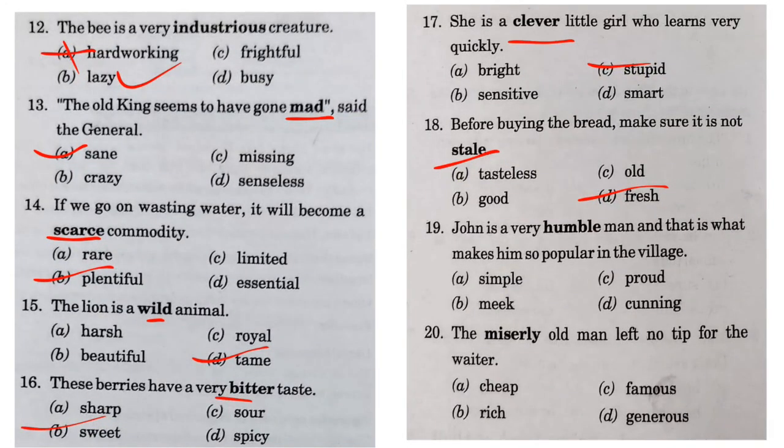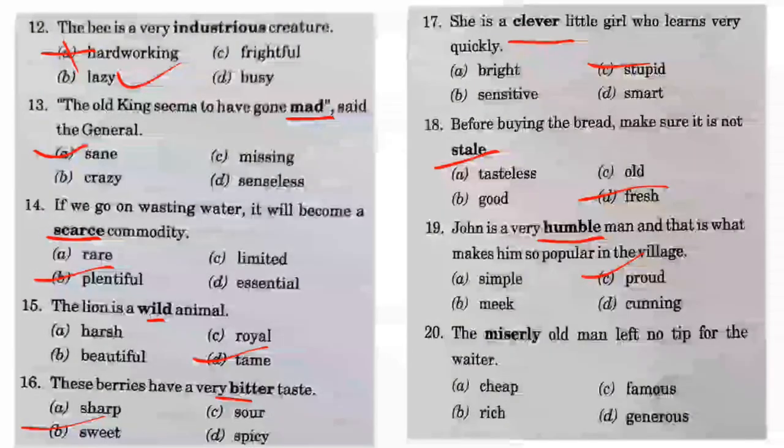John is a very humble man, and that is what makes him so popular in the village. The opposite of humble will be proud. The miserly old man left no tip for the waiter. So who is a miserly? Miser means close-fisted, or miserly means being unwilling to share with others. So here answer would be generous.